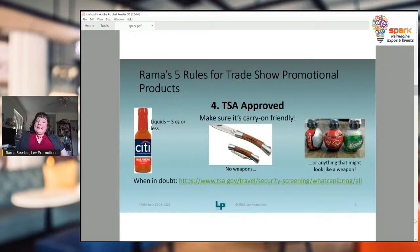And of course, that leads us to carry-on luggage: make sure it's TSA approved. So if you're insistent on giving out liquids, I know right now hand sanitizers are a really hot item, not necessarily recommended by me anymore at this point, but they are still a hot item. Make sure that the liquids are 3 ounces or less, because we know that's what TSA requires. Make sure it's carry-on friendly. No weapons. No matter how much your target market might like knives, do not do a knife at an event where people are getting back on a plane to go home. And nothing that might look like a weapon.